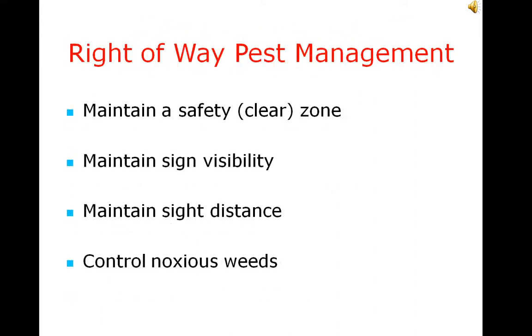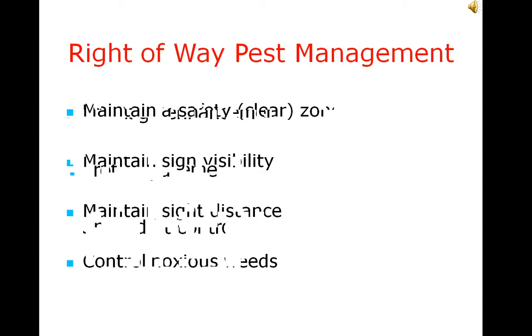The major reason we need to control weeds, especially along a highway right-of-way, is to maintain a clear, or safety, zone to maintain sign visibility and maintain sight distance. A vehicle operator, traveling at a high rate of speed, has only a short period of time to prevent a crash. Agencies that have the responsibility of maintaining right-of-ways need to know that most states have weed laws which require that steps be taken to control noxious weeds. If noxious weeds are not controlled, highway right-of-ways are a major way noxious weeds are spread.